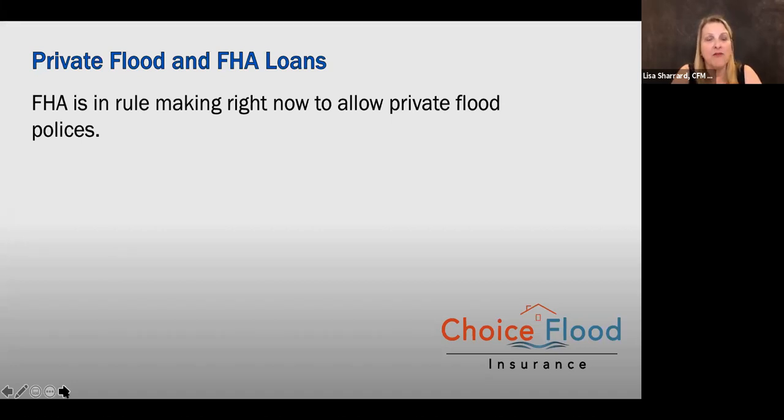So with private flood, you'll find that you'll end up with a quote higher than the NFIP. That's a nice way of saying we don't want to write this, but if you really want to pay a higher premium, we'll give you a private flood insurance policy, or they won't write it at all. They'll say we don't write in this area. Private flood, unlike the National Flood Insurance Program, can cancel you at any time for any reason. They may decide that they don't want to write in this zip code anymore. Then your choice is to go back to the NFIP.